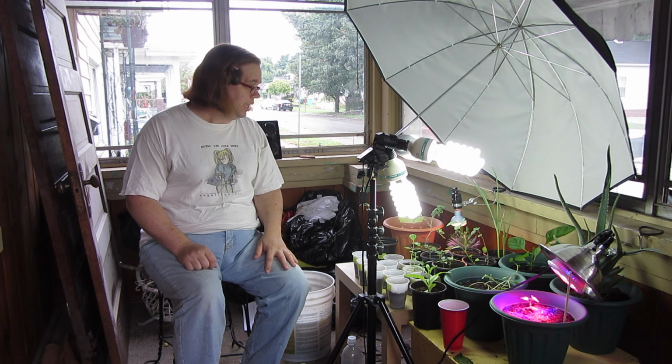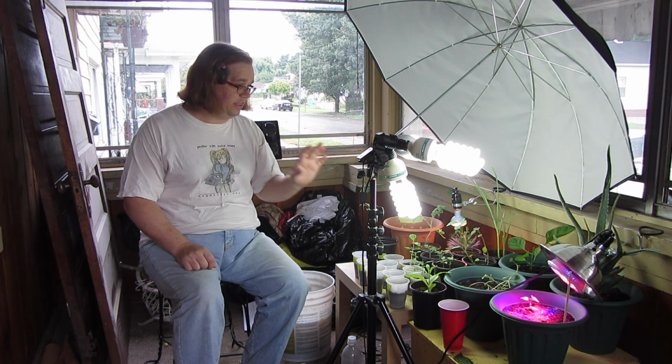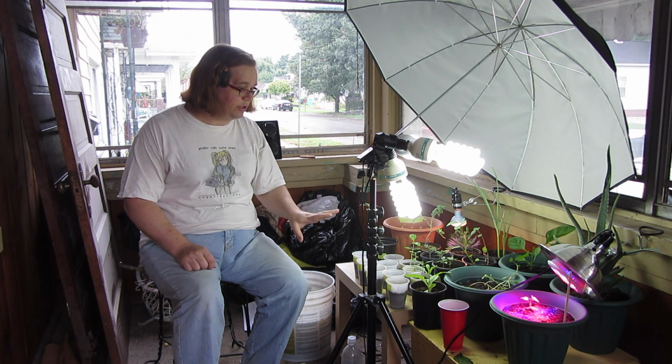So this is new for me, growing radishes. So if you have any advice, please let me know. In the meantime, this is a flourishing garden.